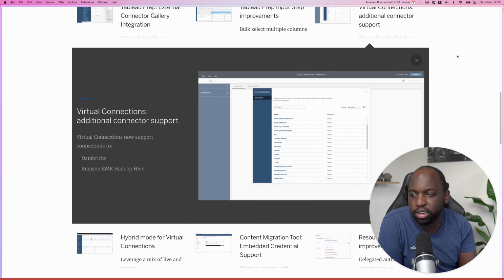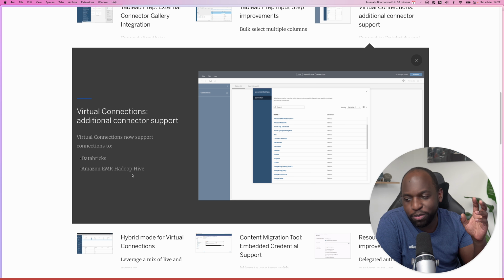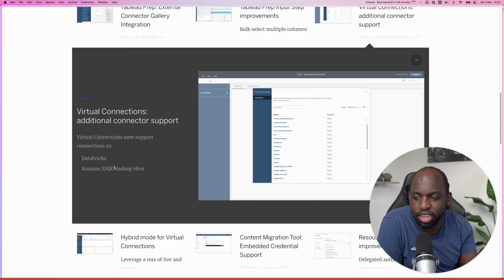Virtual connections, additional connector support. We have Databricks and Amazon EMR, Hadoop, Hive. I don't know if that's one tool or multiple tools. Amazon EMR, Hadoop, Hive. That sounds like one of these tech names that you get at the moment, which is a combination of different things put together. I think this is Amazon EMR, Hadoop, and Hive. If I look at this list, it doesn't actually show us those.